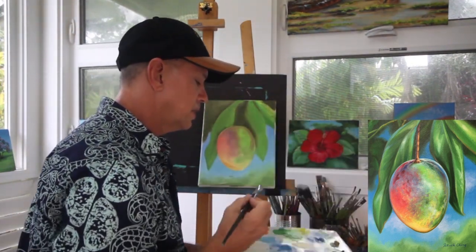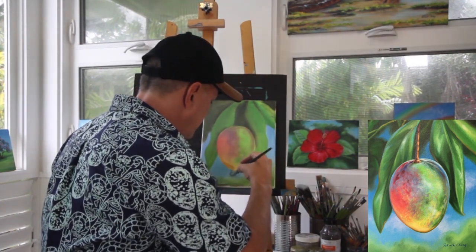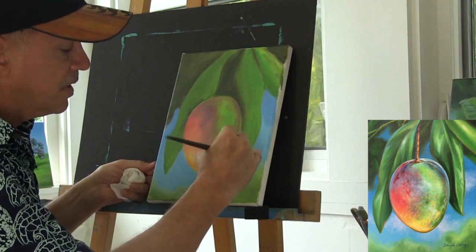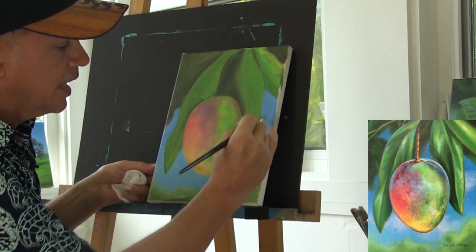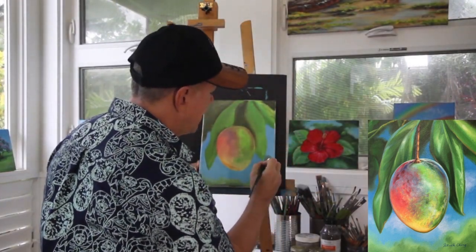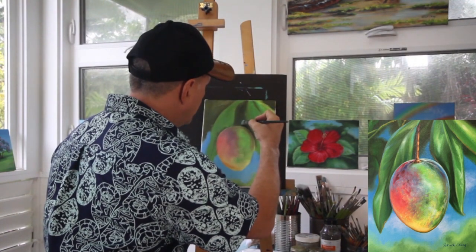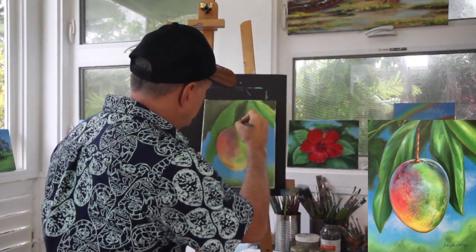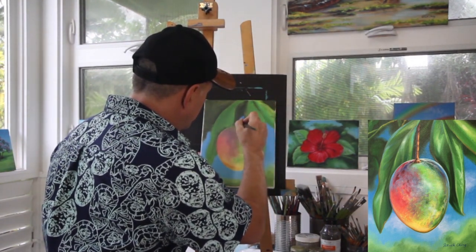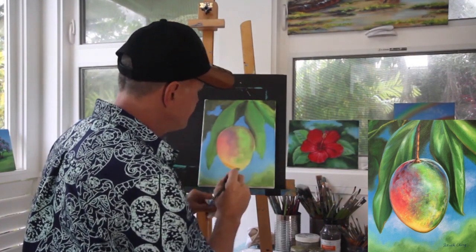I'm going to get a nice light sky color and I'll put that in first. Okay, so my goal now is to cover this whole canvas with a second layer of paint. Okay, so my upper sky is going to get darker and purpler than my lower sky. Okay, get a little bit of the upper sky color. I'm going to put a little bit right here. I'm going to have a stem coming down, but I think I also want to have a little bit of sky showing too. Throw in a little sky color right here. That's enough for my sky.